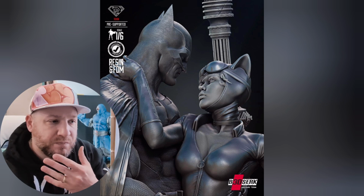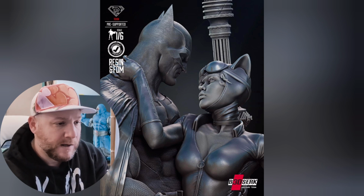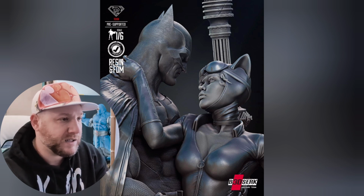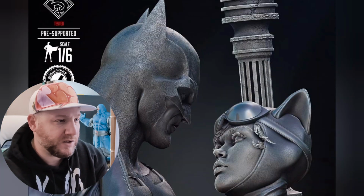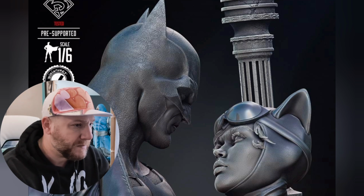She's got some poofy looking lips. She looks very attractive though. So I'm liking everything I see so far with Catwoman. As far as Batman goes, I'm digging the texture on the cowl. It looks really nice. Let's see if we can get a better angle at Batman.